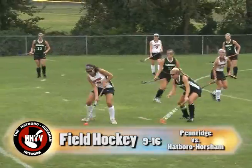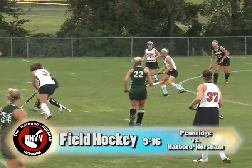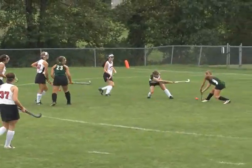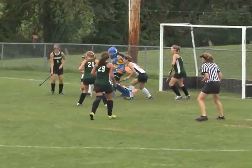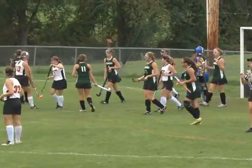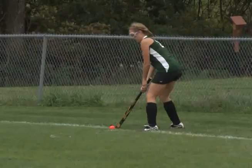The Hatters field hockey team also taking on Penridge. We pick it up in the first half. Lady Hatters winning 1-0 and attacking when senior Carolyn Hagan fires her shot past the Penridge goalie to make it 2-0.